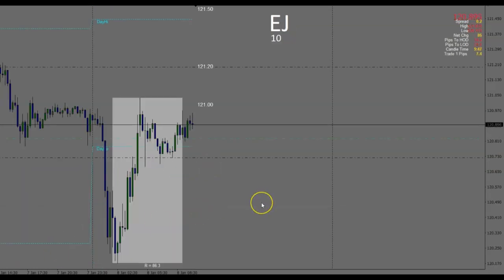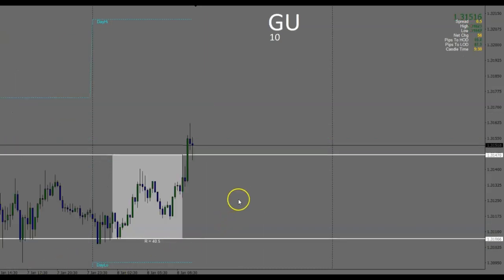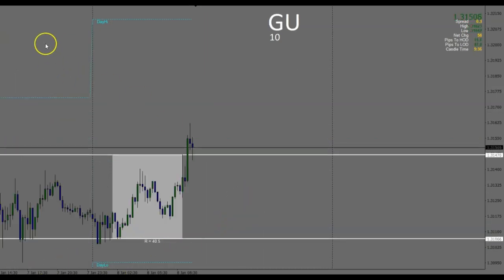So Euro Japanese yen, got in this long at 82, looking for that price to push up through that 00 and up towards that 20 where I've got my take profit. Pound US dollar, nothing to do on that.